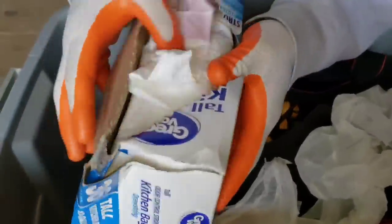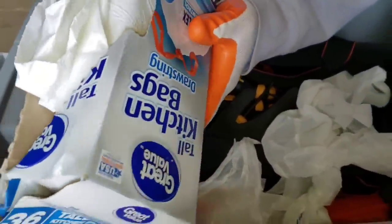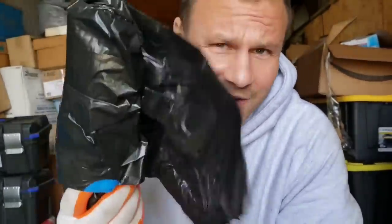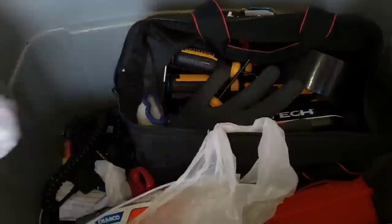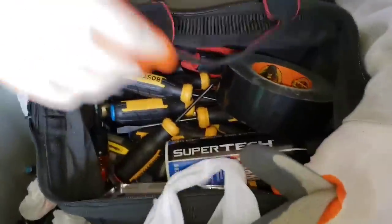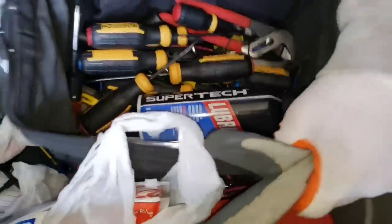Oh, you just bought garbage bags. Look at that, tall kitchen garbage bags. We can always use garbage bags. You want those at home? We can just leave them here at the warehouse. No, I've got plenty of garbage bags for the warehouse. Those are for home. Those are the special garbage bags. Look at this. Brand new gloves. Oh, my goodness. Oh, wow. Gorilla tape. Wow. All brand new.